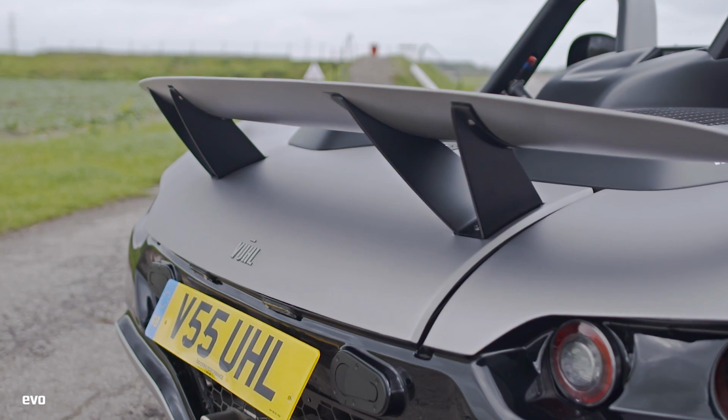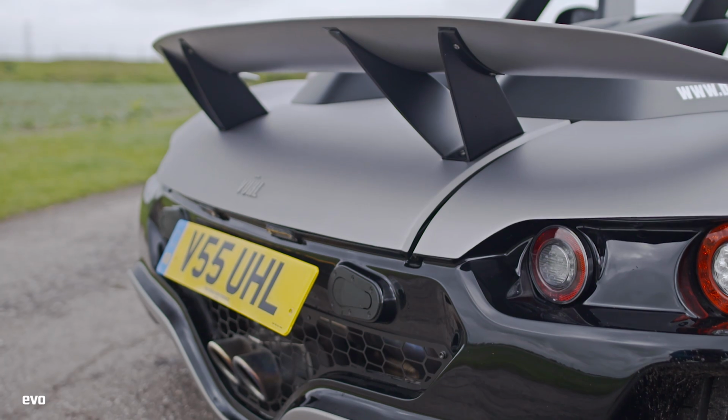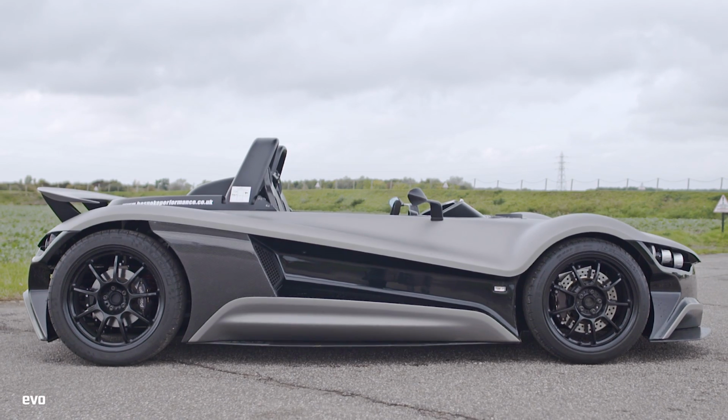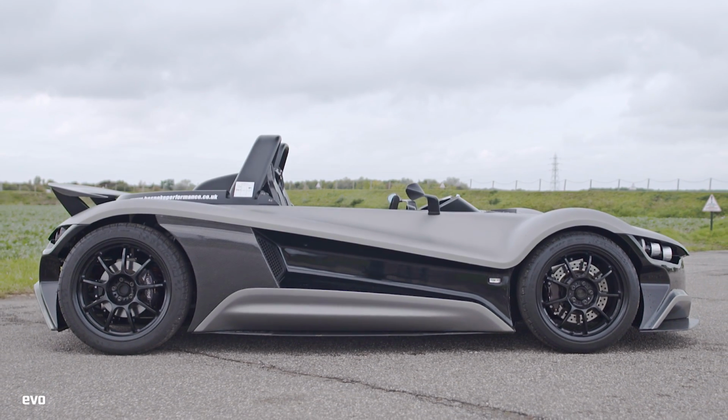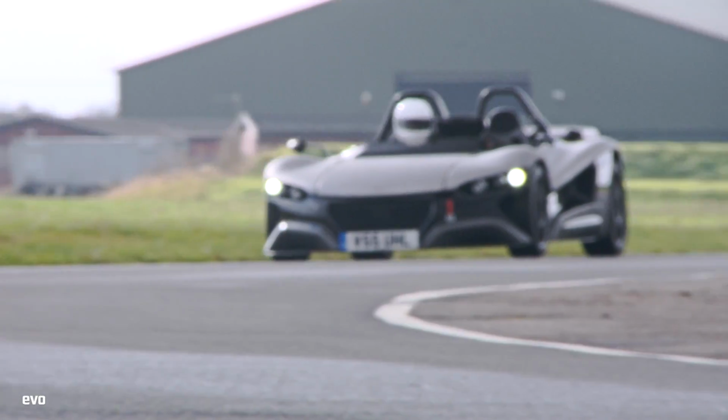Vuhl say it's a road car first and foremost, and hence it runs a pretty supple setup and Michelin Pilot Supersport tyres, not an aggressive track-based tyre. Still, a lightweight car with no roof needs to perform on the track too.